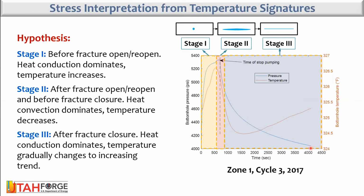It's just a nice pseudo-exponential trend. But look at what the temperature does. It's initially heating up because we're bringing fluid into the system from higher up in the tubing. And actually that fluid turns out to be a little bit hotter in this particular case. And once we stop pumping, the temperature starts to decay, and religiously we see a turnaround.